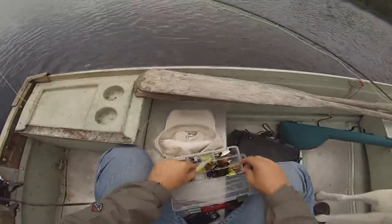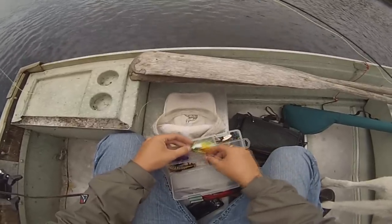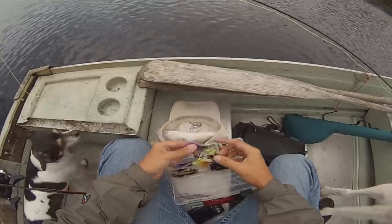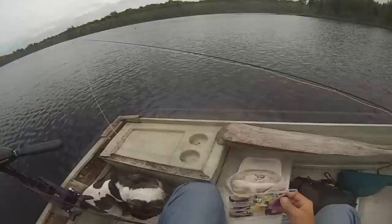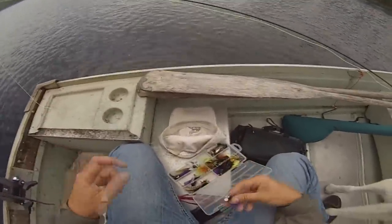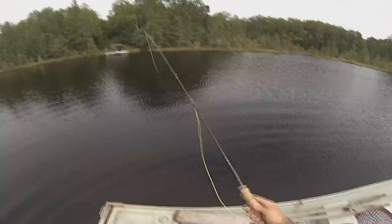Alright, so I'm going to use something big and bright today. Probably this thing's got a propeller on it. I really like that choice of bait. Well, it's a fly, technically. We're switching from lures to flies. Thor, you got to settle down. All right, here we go.